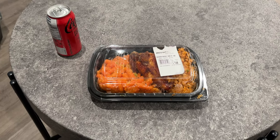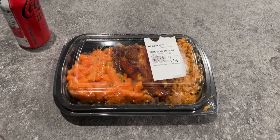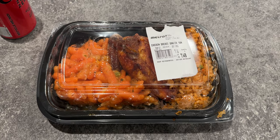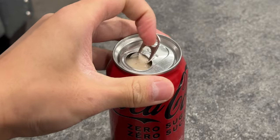And finally, it's time to eat. You have no idea how hungry I am, man. Like, my stomach is literally hurting from hunger. But let me enjoy this now. Cheers.